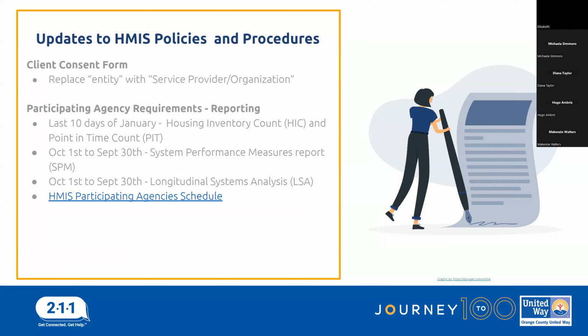There was also a request to replace the word entity with service provider or organization in the client consent form. So we will be making those updates, and that will be published on our website shortly.